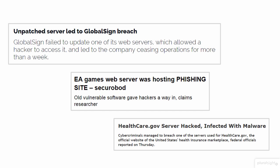So that's a bit of an intro of why this course is important and why hacking web servers can lead to serious consequences. Let's now move on and start looking at the range of web servers we have out there on the internet today, and we'll also take a look at a little bit of info about how they actually function.